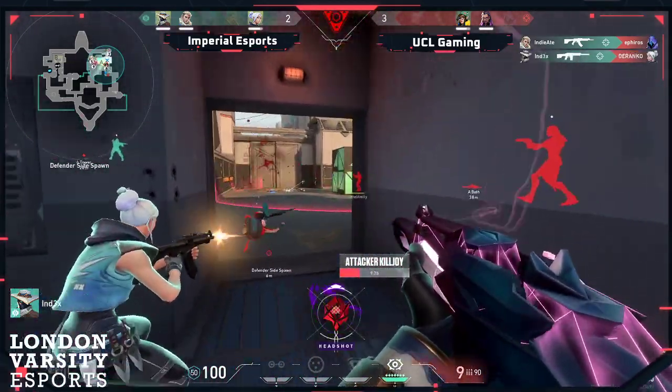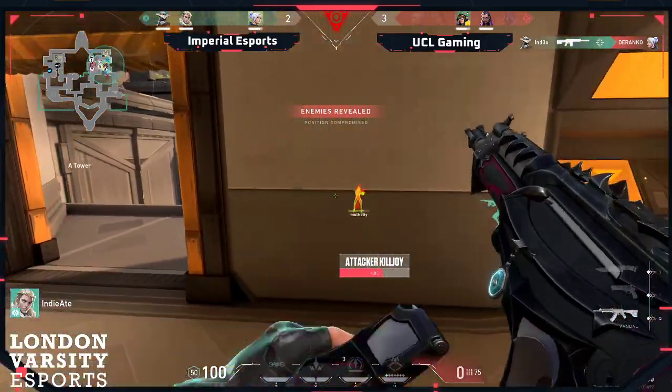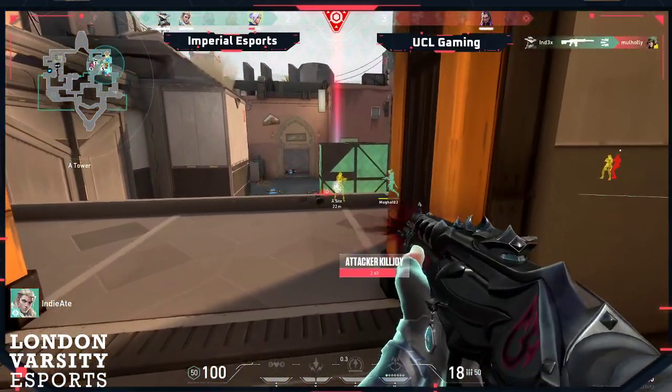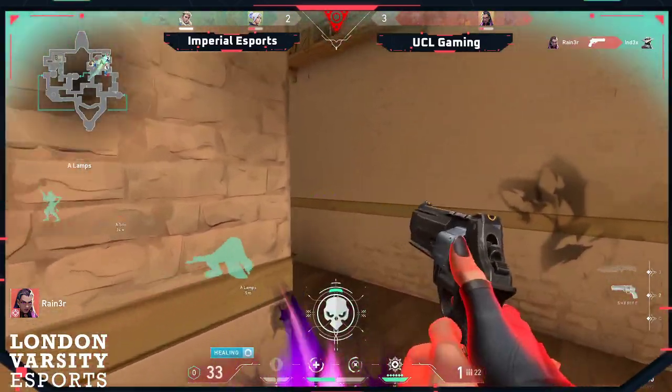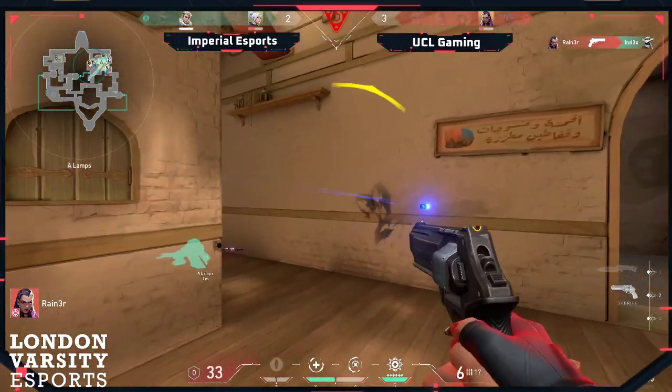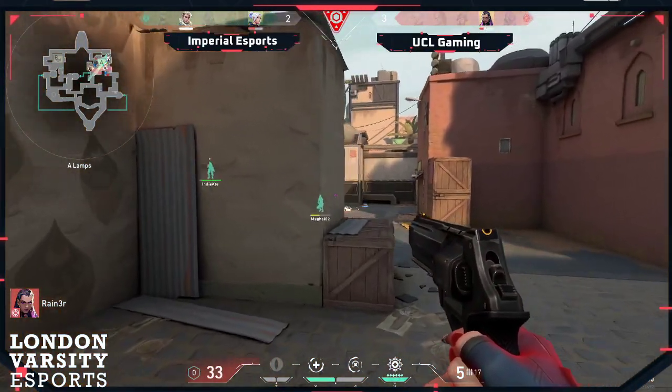Beautiful job there. Oh, look, a Killjoy. Oh, I love to see that. Index takes down Duranko. 1 enemy remaining. Index takes down Mulholly as well. Reyna trades him out, and we're down to a 2 versus 1. Reyna, phenomenally talented, but this is going to be tricky for him.